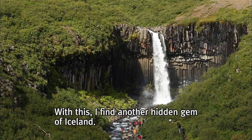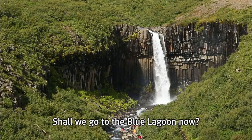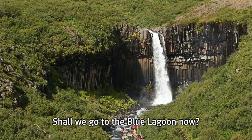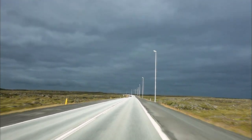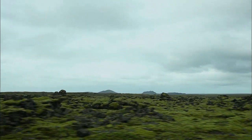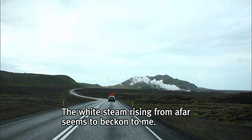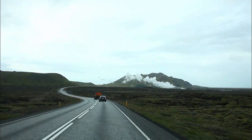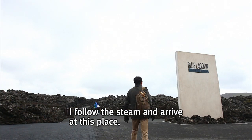With this, I find another hidden gem of Iceland. Shall we go to the Blue Lagoon now? The white steam rising from afar seems to beckon to me. I follow the steam and arrive at this place.